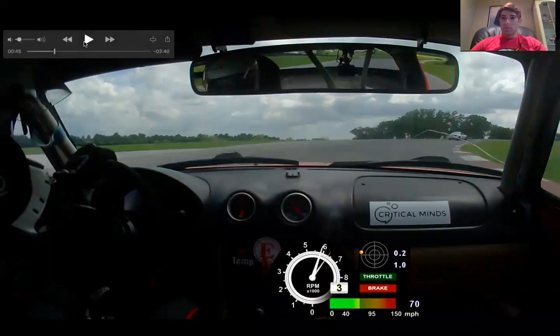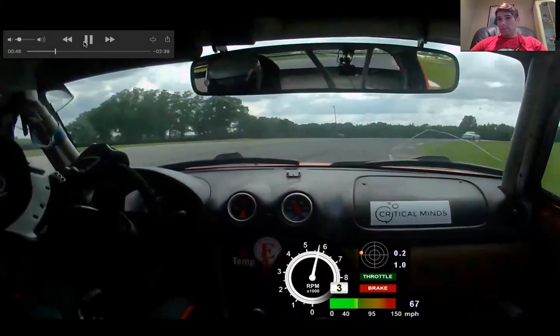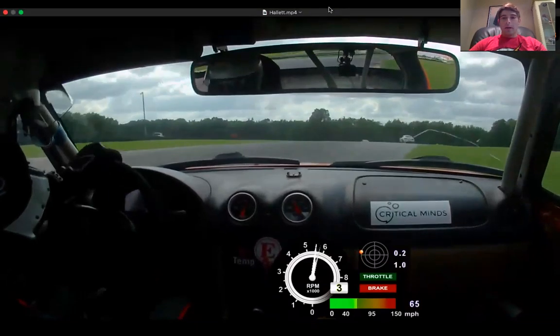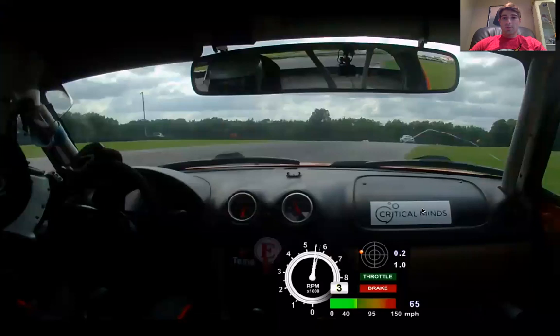A little deeper. Yeah, right around here. We kind of get our eyes up. This is a good position for the car. Just keep it nice and smooth. Not a whole lot of braking in most cars going on after this point. You're just kind of rolling all that momentum through here.